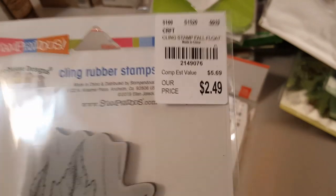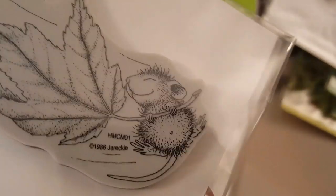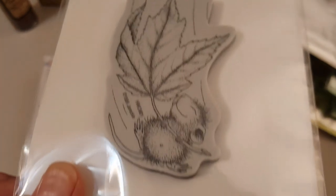Anyway, I got this one here. This one's super cool. He's playing with a little leaf. It looks like it's blowing in the wind. It was $2.49, house mouse. I got a good glare there, don't I?